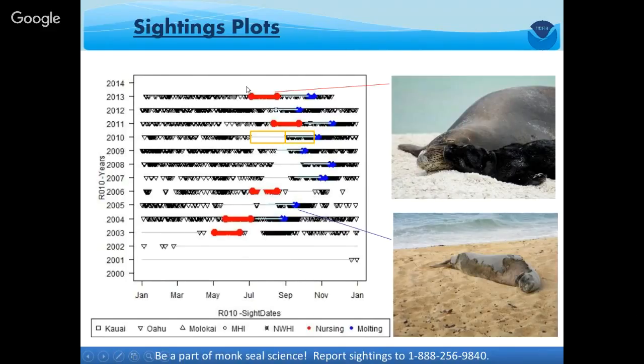And then also these little lines in front of the molting, that stands for the normal period of time from when a mom weans a pup to when she typically molts. So if you think about it, this little gap here would have been enough time to wean a pup. That's about the amount of time we would expect from weaning a pup until molting. We can start to be a little bit suspicious about this gap.